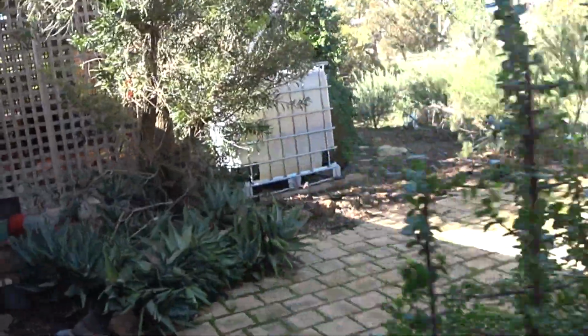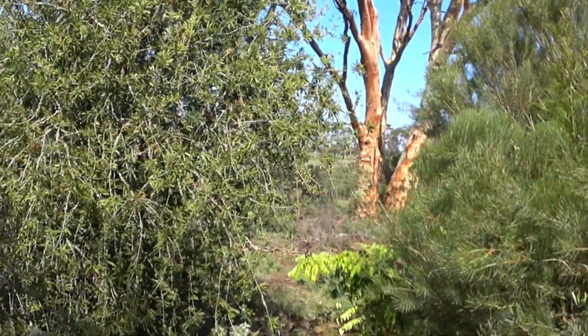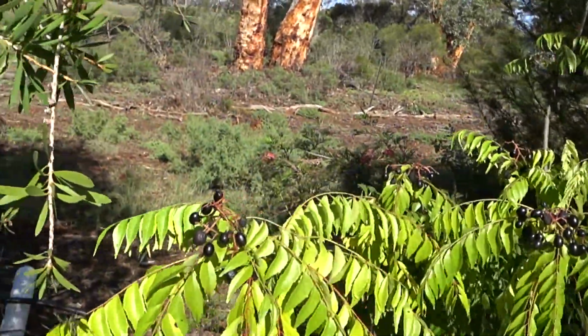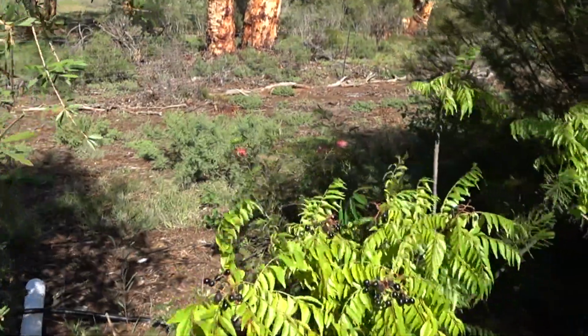And then as we walk in, that's the curry fruit plant. It's Andrew's plant that he planted. Don't really know what to do with them. You can eat them apparently, don't you? Seed.